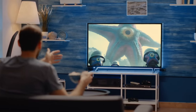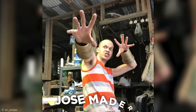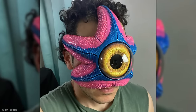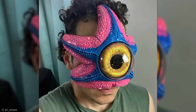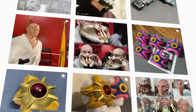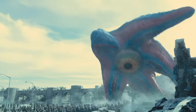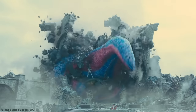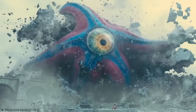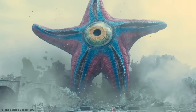They can be emitted as an extension of himself and cling on to a human's face, taking over their mind. One DC fan that is definitely in control of their own mind, though, is fan artist Jose Madera, who set himself the task of recreating one of Starro's face suckers for his latest cosplay creation in October 2021. Debuting his creation on his Instagram page, PR Props, Jose based his design off the Starro seen in James Gunn's 2021 movie The Suicide Squad, in which the killer starfish makes his first silver screen appearance.